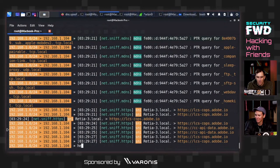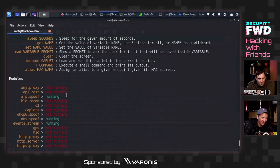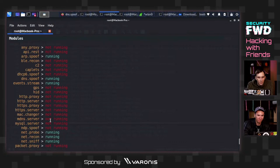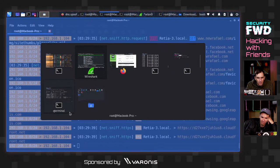Still sniffing. I need you to keep going to websites. That's okay. I will keep going. Yes, please keep doing that. So I can see ARP spoofing is running. I can see DNS spoofing is running. Good. So this is all the stuff that should be required to do basic DNS spoofing. And I can see this stuff is happening in Wireshark.